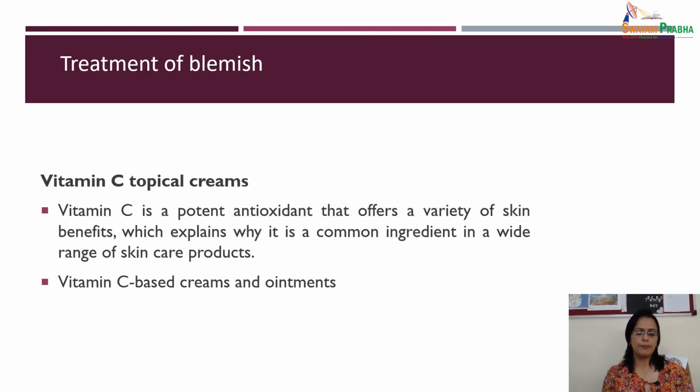Vitamin C topical cream. So this is very commonly prescribed by the skin experts. Vitamin C is a potent antioxidant and it offers a variety of skin benefits. Which explains why it is a common ingredient in a wide range of skin products, because vitamin C is an antioxidant. So even natural vitamin C also helps in the treatment of blemish. Vitamin C based creams and ointments are used to treat hyperpigmentation, premature skin aging, and other types of blemishes.